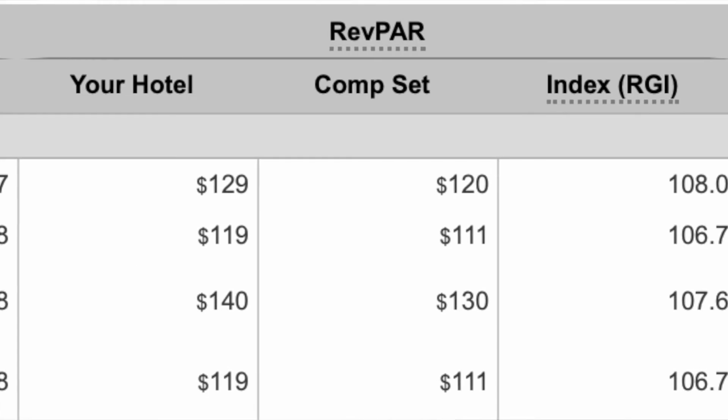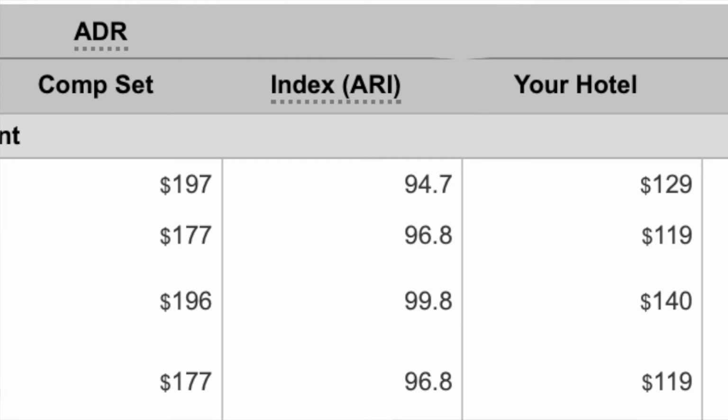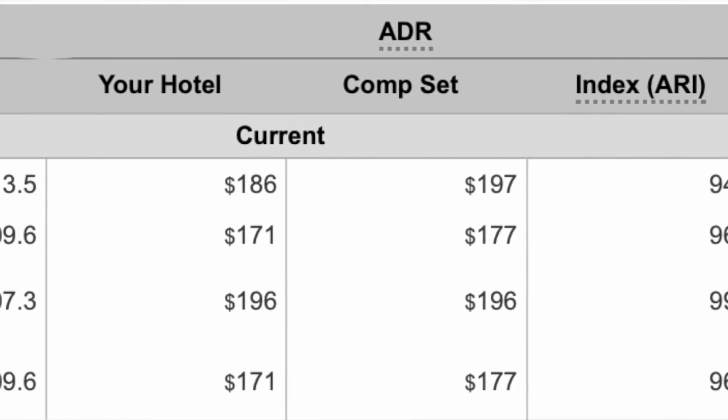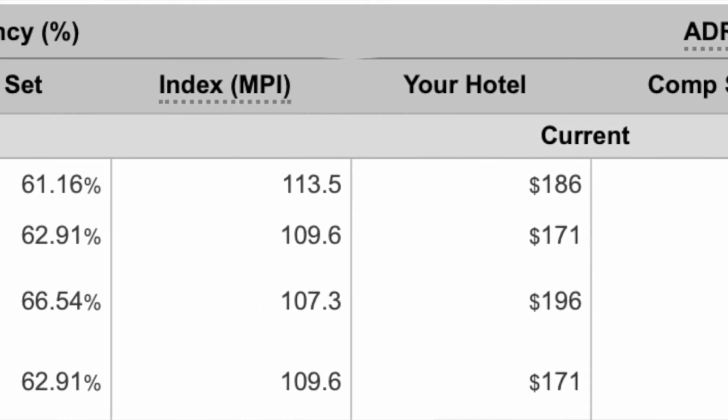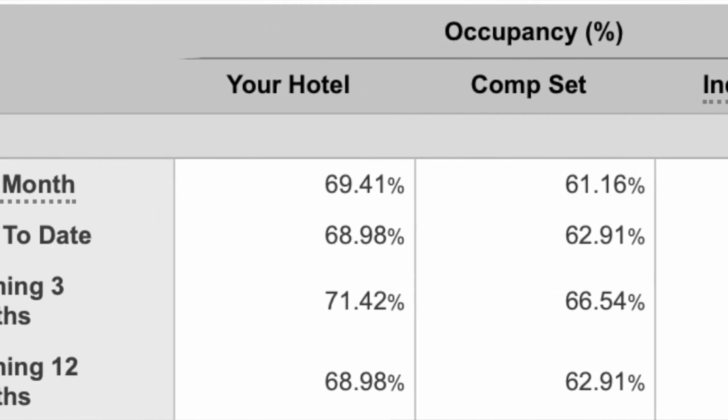Nonetheless, for October, our RGI was 108 due to the maximizing occupancy strategy, which attracted many guests, contributing to our high MPI at 113.5. We increased the prices 15% for November from our prices in October to match with the market rates. This has proven successful, with our ARI of 98.8, but RGI was sacrificed, lowering to 104. We kept the same prices for December, as there was not a large change in the market demand, and we expected competition to lower prices as well.